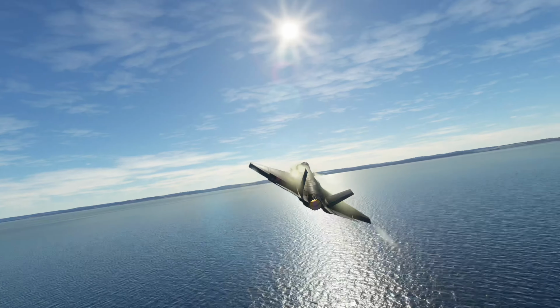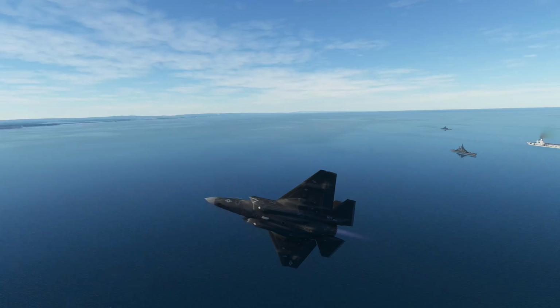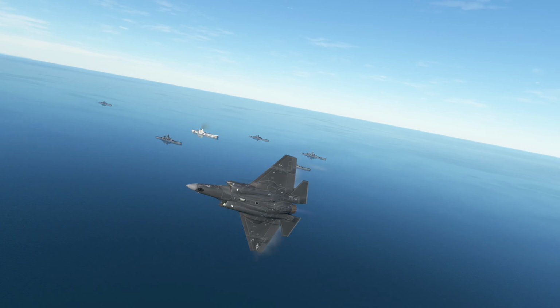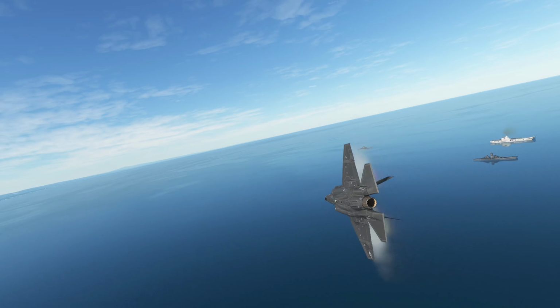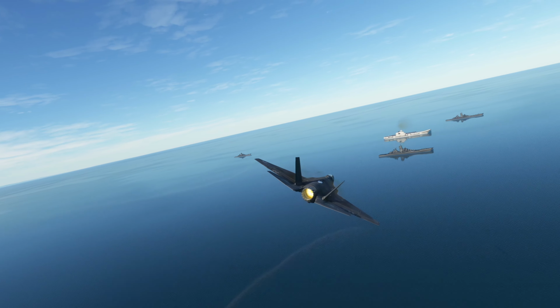The F-35A now has, like I said, the hook, so now we can land on the carriers with that. You won't be able to launch with that, I don't believe. It doesn't have a launch bar, but it's an awesome aircraft. You can fold the wings on this F-35C, land on carriers. It's an awesome aircraft, guys.